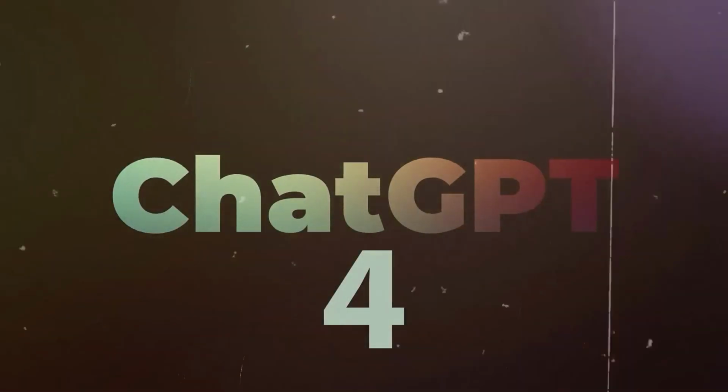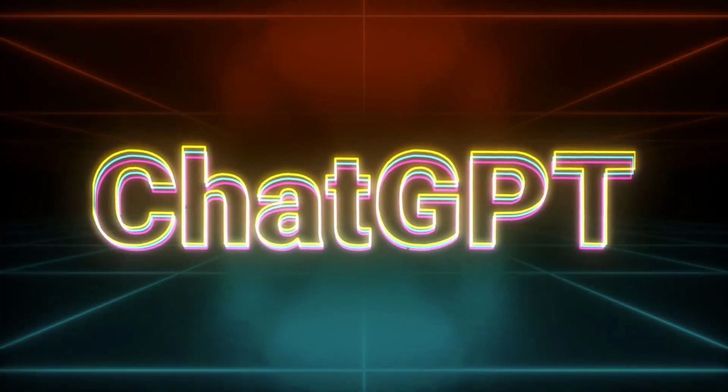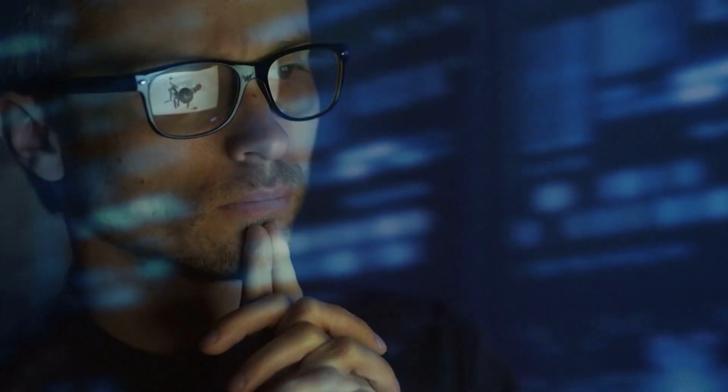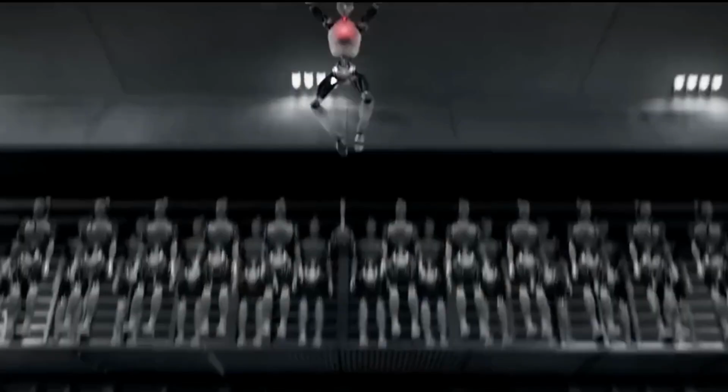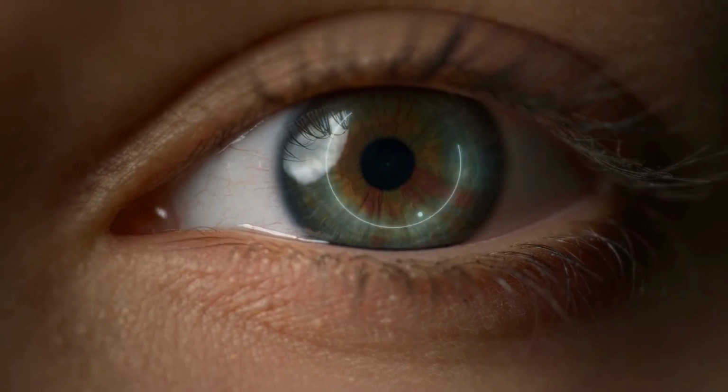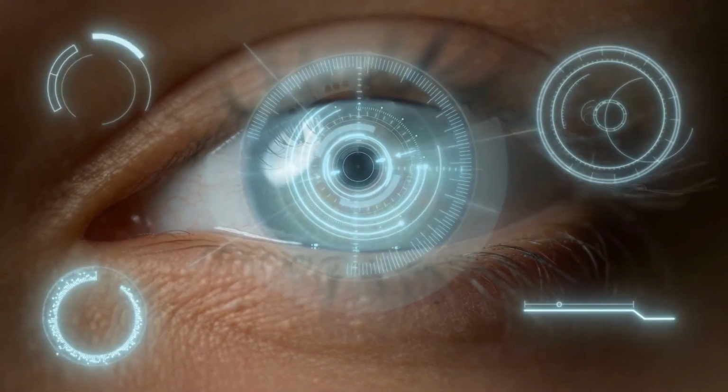GPT-4's massive update. New image release. Have you heard about ChatGPT? It's all people talk about these days. Recently, people are worried about it and how the robots are taking over, while others are excited and see this as an opportunity to actually make things better.